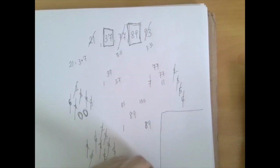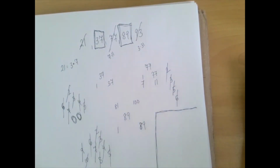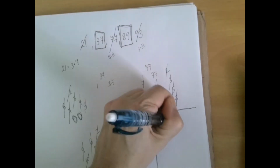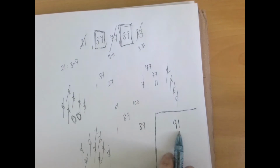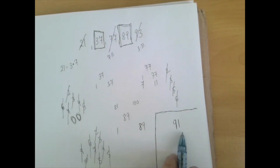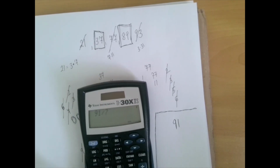One more thing. After a while, we will have an instinct about the numbers between 1 and 100, whether they are primes or not. For example, the divisibility by 3 is very easy. The divisibility by 5 is very recognizable. So beware of 91. 91 is tricky because it looks like a prime, but it isn't. It's not divisible by the usual suspects, right? It's not divisible by 2 or 3, because 9 plus 1 is 10, or 5, but it's divisible by 7. So 91 divided by 7 is 13.